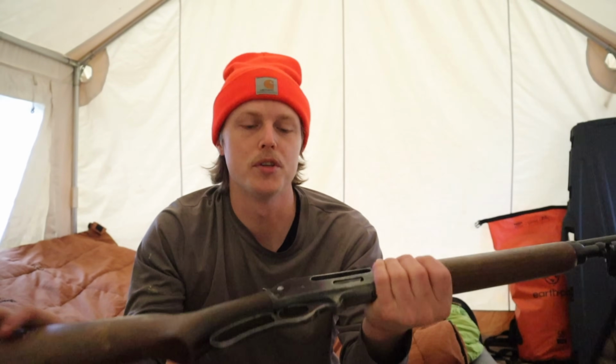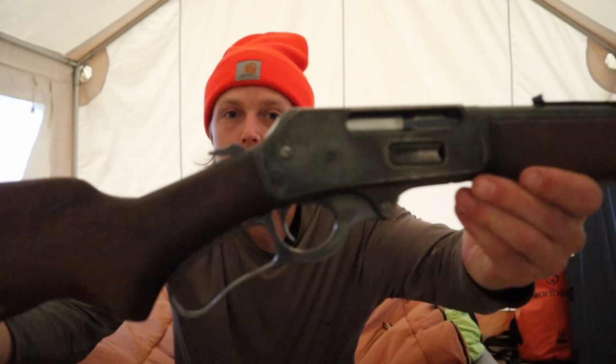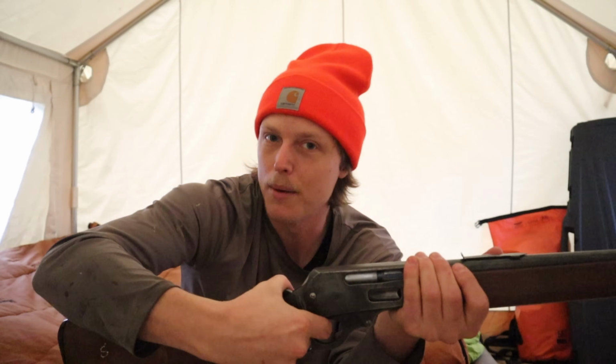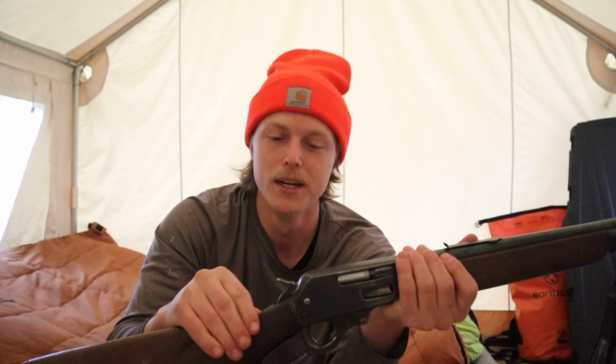The only sketchy thing about this gun is there's not really a safety, and when you jack a shell in, the hammer comes back, so the gun is ready to fire. So it's a little sketchy. Then you got to take your thumb and put it on the hammer and press the trigger and slowly walk the hammer forward, but not too fast, otherwise the gun's going to shoot.